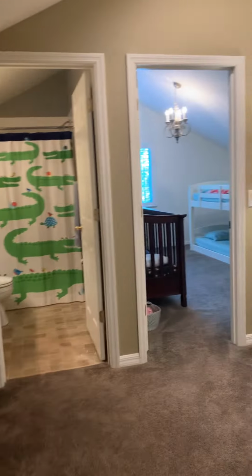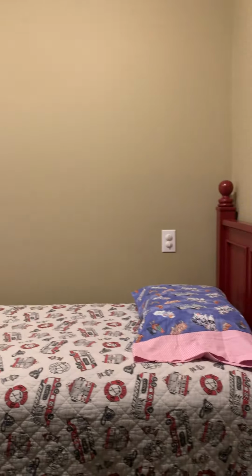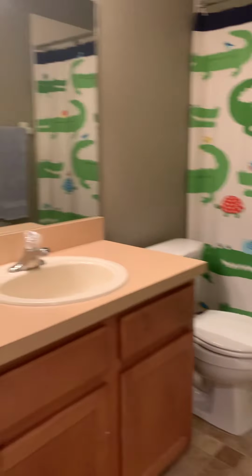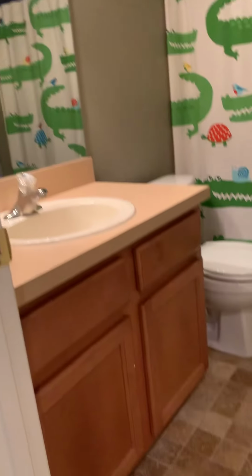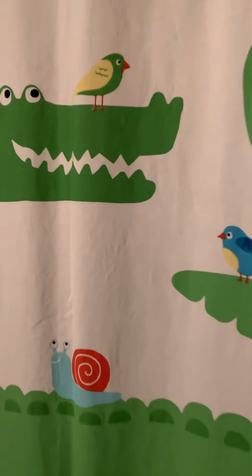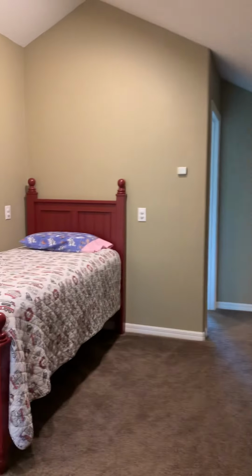So here's the loft area. You have a cathedral ceiling in here. A full bathroom, single sink vanity, tile looking floors, and then you have a tub shower combination. Medicine cabinet. Back out to the loft.